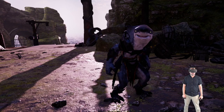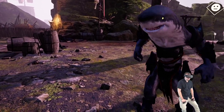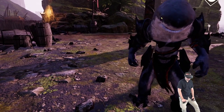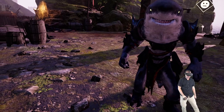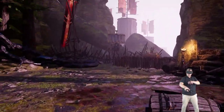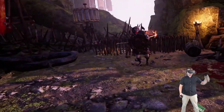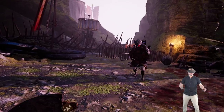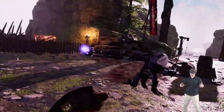Take a picture. Take a picture. What? It's not doing it? Take a screenshot. I'm gonna get some pictures of him. I didn't get any yet. The thumbnail that I was going to use for this, or that I will use for this. I got some nice pictures of in-game stuff. Nice, this is going to be helpful.